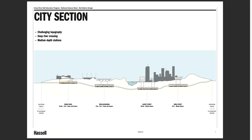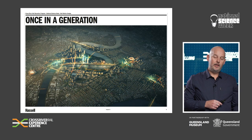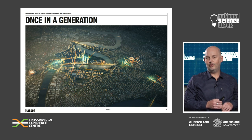So how we deal with that movement of people is actually quite complex. But one of the things that really captured our imagination whenever we were going through a tender process on this job, and now that we're actually delivering the design and the work has started, is that it really is a once in a generation opportunity.